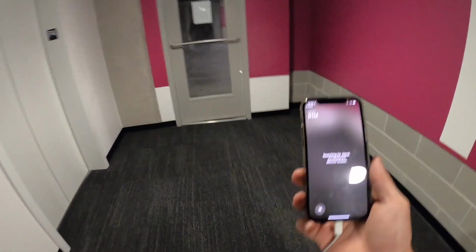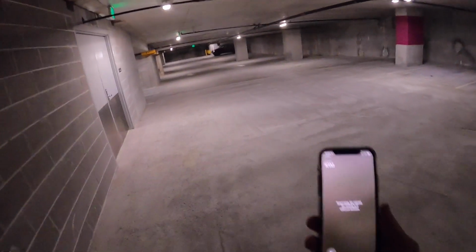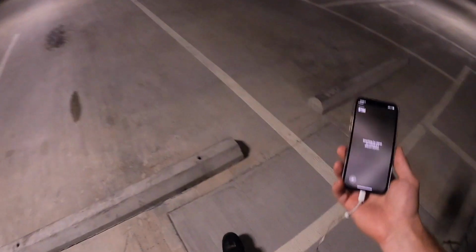From that point, I decided I'd just kind of wander down to see what the signal looked like as I slowly walked closer to it. After looping all the way back down to level 6, I was finally able to get that basic signal when standing right over the top of my bike.